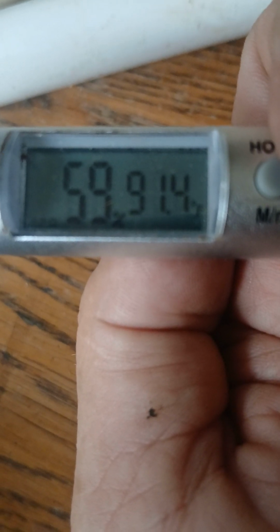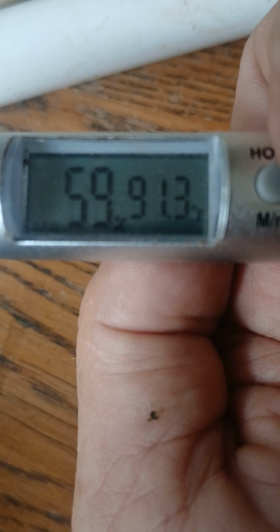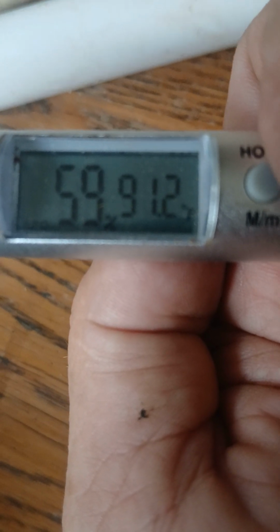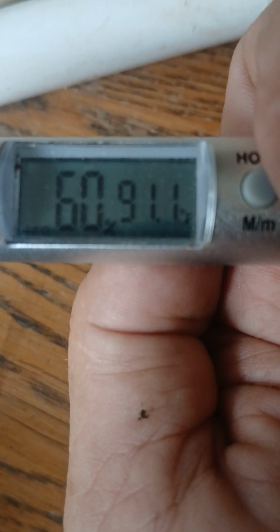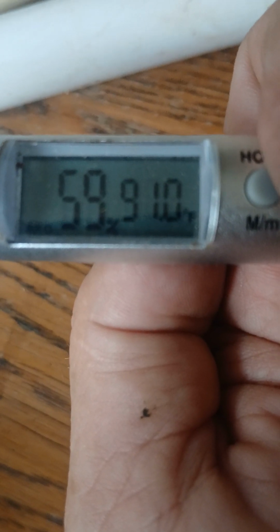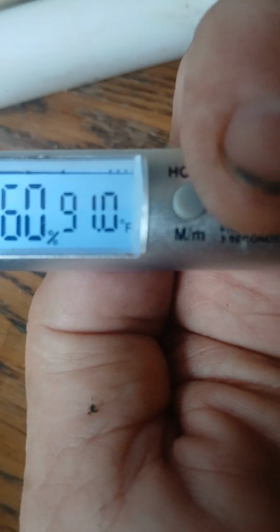So if you got a dehumidifier and removed the humidity out of the air, if the temperature was 75 or 80 degrees, say 75 in the house, with a low humidity, that may feel comfortable. But if the number to the left, the 59%, gets higher, it's going to feel hotter. Say it went up to 60% humidity, and the temperature to the right is reading 91 degrees Fahrenheit.